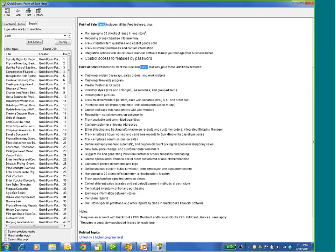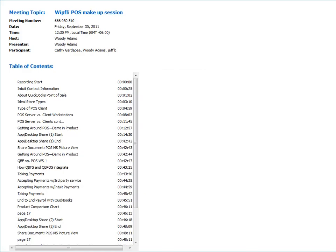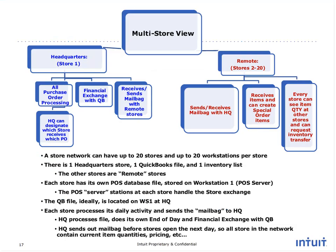multi-store, which might come up for some of your clients. And here's a view of it. So I have two stores. Now remember how we talked about just a single store, where you have a point of sale workstation 1 and you have the client stations, and then QuickBooks is installed on the same box as point of sale workstation 1. It's the same thing. You just multiply it, right? Multi-store. So let's say I have a second store.